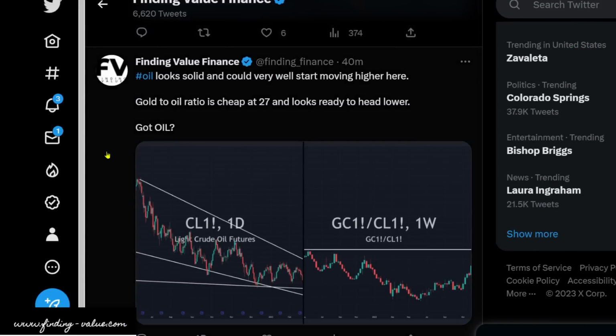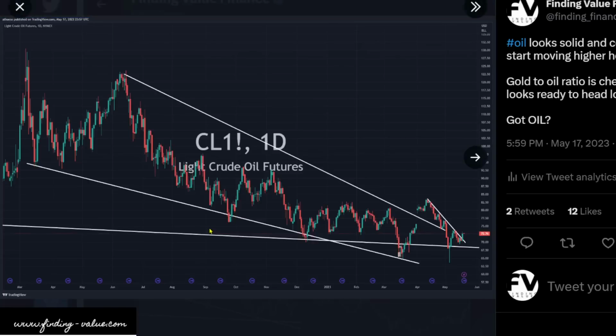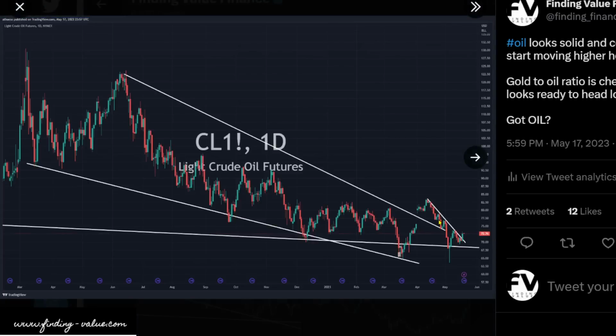We've got oil. Oil looks solid and could very well start moving higher here. The gold to oil ratio is cheap at 27 and looks ready to head lower, meaning outperformance of oil in relationship to gold. So here's oil breaking its downtrend line to the upside. That doesn't mean that we just go straight higher. It just means that we could start working upwards.